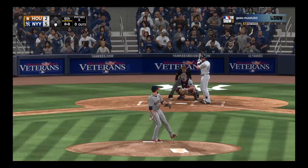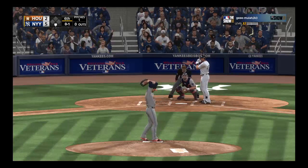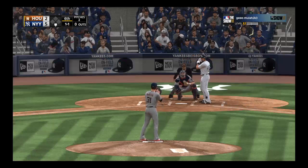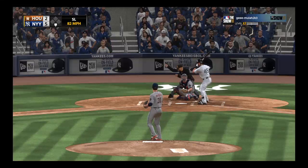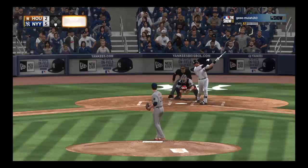First offering on its way. Foul tip into the catcher's glove. It's strike 1. McHugh, 30 years of age. He was taken in the 18th round during the 2008 draft. Man, coming out of the late rounds, you have to grind for everything. Nothing is given to you. And this guy has turned himself into a very solid big league ball player. That's a big accomplishment. Struck him out.